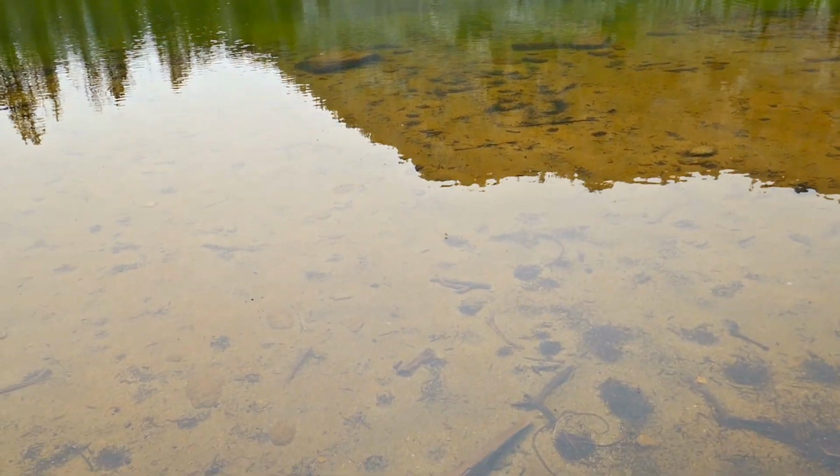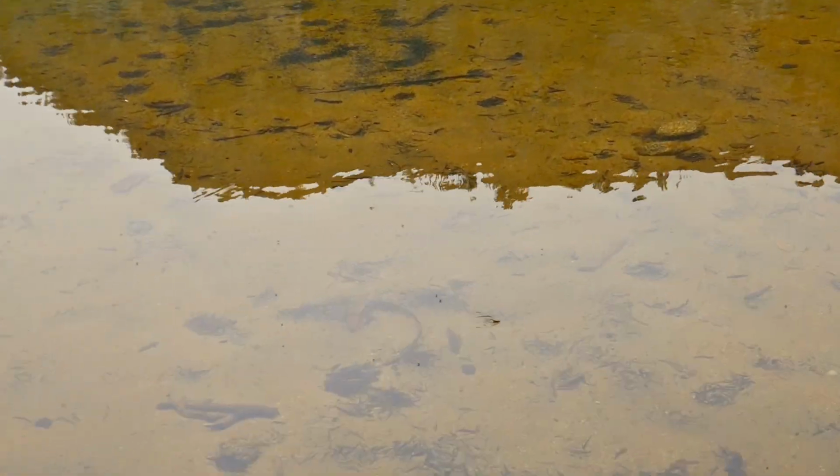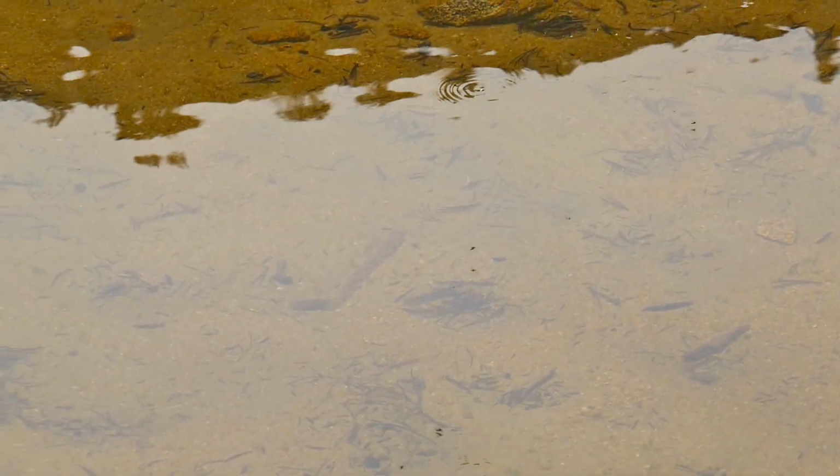There's the caddis on the water. He's in the shallows where a trout can't get him.